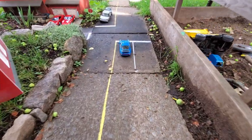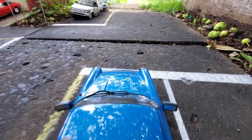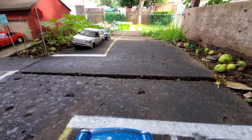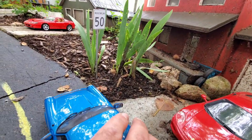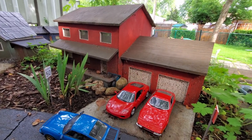So here we are at Route 118 in my blue Porsche. Now, if we take a left here, and there we go, our first stop is this house.